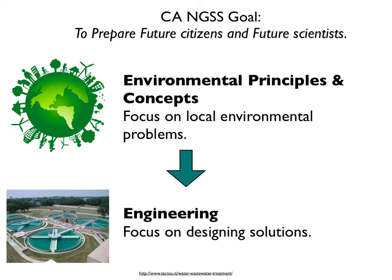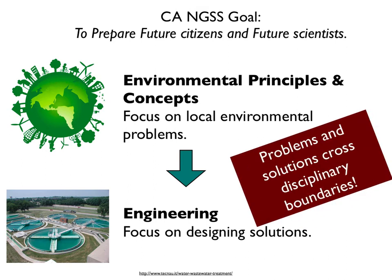So we always like to start with these local problems that are relevant to students' lives. Then, we don't want to just leave them hanging with all these problems over their head. This is where the engineering comes in, and we focus on designing solutions to those problems. And this closed-loop cycle here is a wonderful way to study things, and problems and solutions often cross disciplinary boundaries. So this is yet another reason that we might want to think about going integrated.